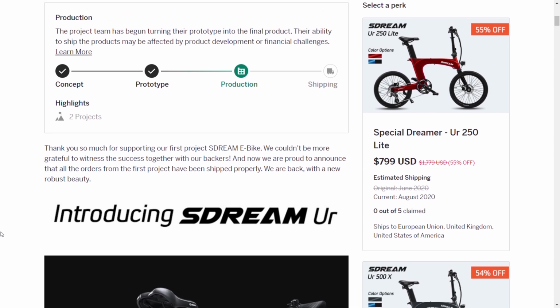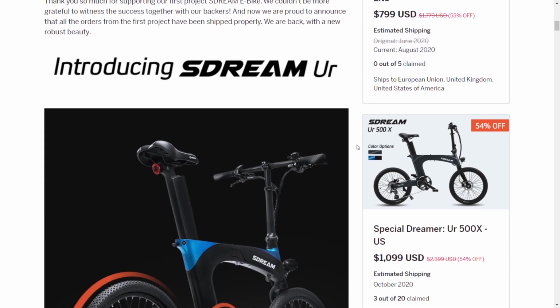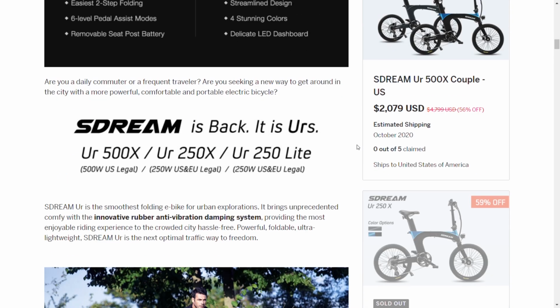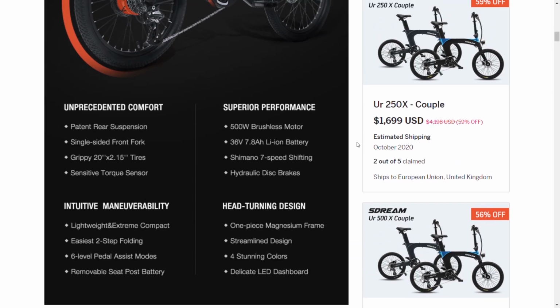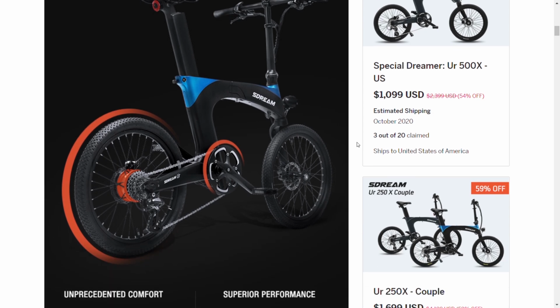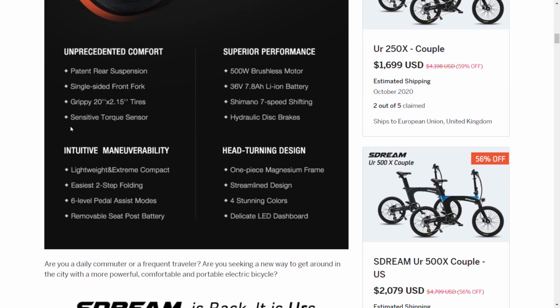It comes in 3 different styles of bikes: the 250 Lite, the 500X, which is the one I got, and the 250X. Right now, the 250X just sold out. It might come back in stock. Right now, we do have some bikes in stock in LA, so check it out. If you guys want to get one, it's already in stock, so you don't have to wait for shipping. I actually bought this bike last December and had to wait until probably last week to receive it, because the pandemic delayed the whole shipping process.